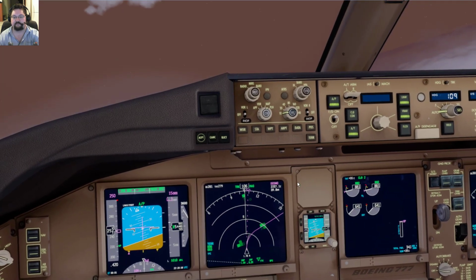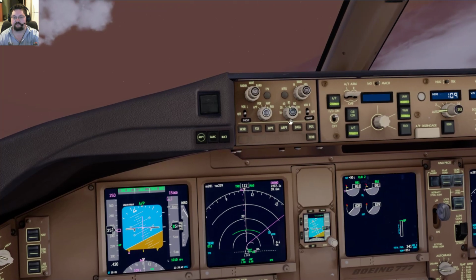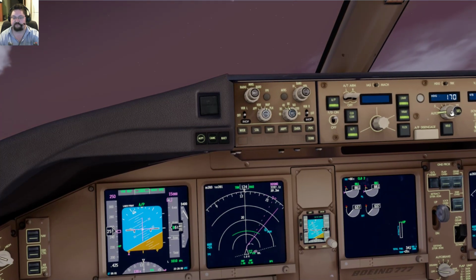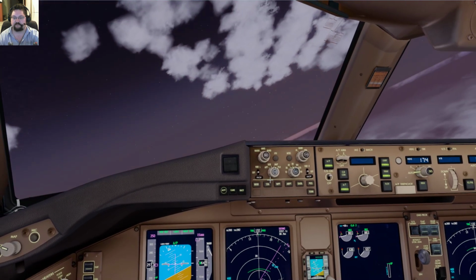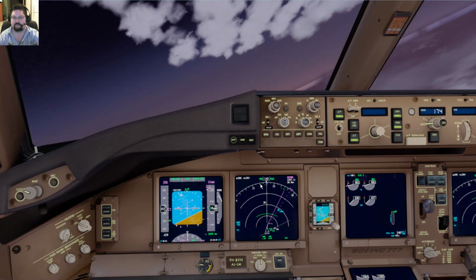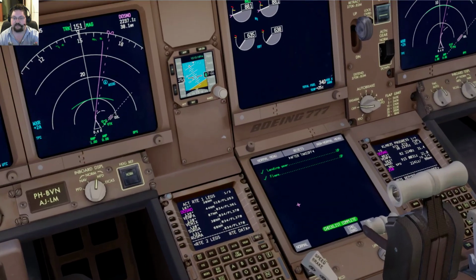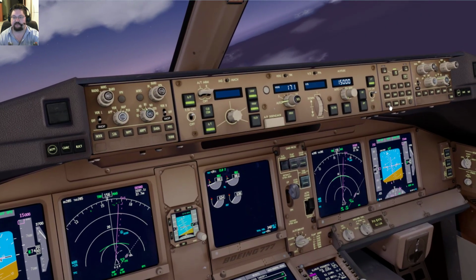And Velocity 11 Whiskey, contact Singapore radar 123.7. Radar's on my side. 123.7, lost you, one more please. Takeoff checks. Landing gear up, flaps are up. Checklist complete.